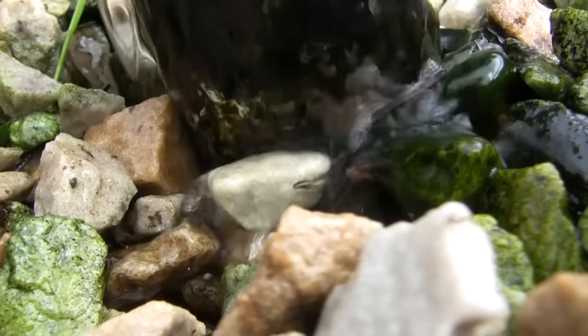The basics of any sort of filter is to give space for the bacteria to colonize and to push water through that bacteria, and that will just basically convert all the ammonia into very safe, harmless nitrites or nitrates. Nitrites are still poisonous to the fish, but very quickly it'll be converted into nitrates, which are quite safe.